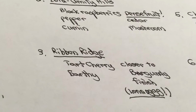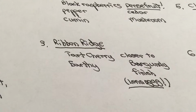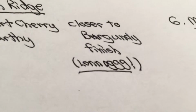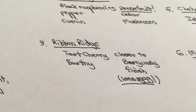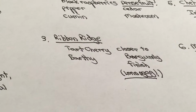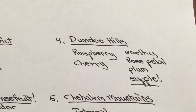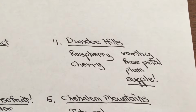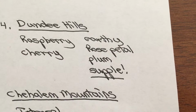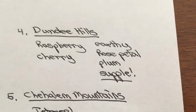So if you are a fruit fan in Pinot Noirs, then Eola Amity Hills may be the right wine for you. Next one is Ribbon Ridge. This is a little bit of a toughie because this is the closest rendition to what a Burgundy Pinot Noir would be out of France, with the tart cherry. It's earthy and has a very long finish. We have an example at the bottom of the screen of where you can find a Ribbon Ridge, but I will tell you it is very difficult to find. So, happy journey. Next, Dundee Hills. Dundee Hills, a little bit more of a standard raspberry and cherry in the beginning, but it's very juicy. There's a lot of earth notes, rose petal, and plum on the finish as well. If you like a very juicy red wine, give this a try.